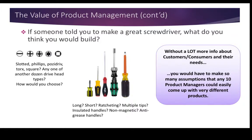And should they be long or short? Should they ratchet so that they can screw things in more easily? Do they need insulated handles so I can work with electrical things? Do they need to be magnetic or non-magnetic? The point is, unless you know a lot of information about your customer and what they're going to use this for, how can you design this? Right, there's a lot of stuff going on in this industry where we just put things together without a lot of customer participation. And when we do that, sometimes we're going to lose.